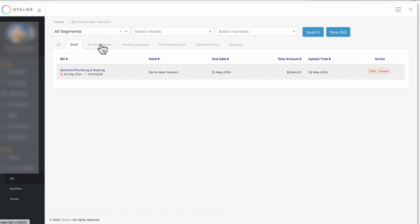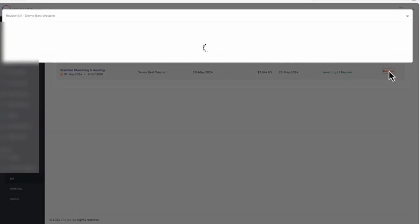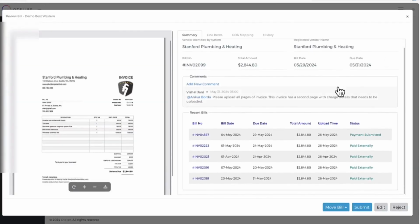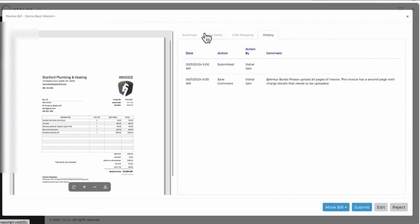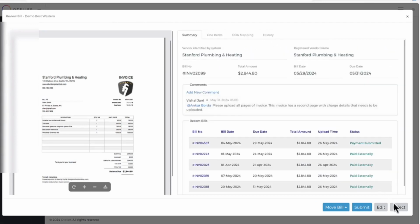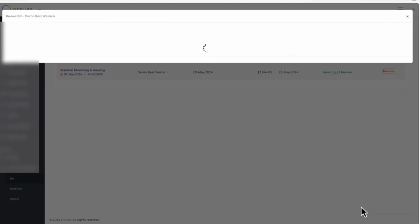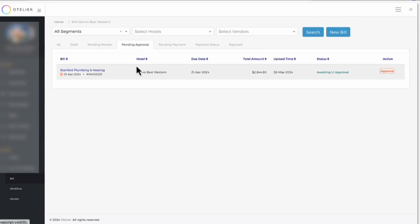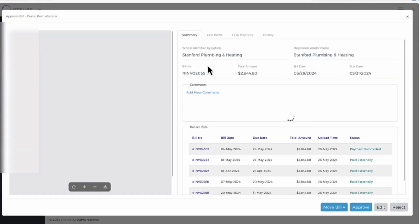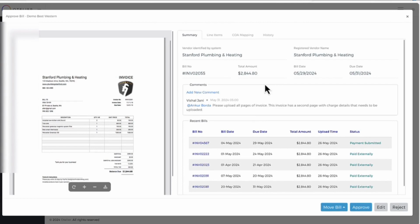The next person in the workflow, if you remember, was the reviewer. They would go in here and click review. They also get a very similar view. They can edit or update any of the coding or make sure that it was done right. They select submit, and it will move it on to the next step in the workflow. At this point, the approver, since it's under $5,000, would go in here and approve. If it was over $5,000, then the person who needs to approve, when they log in, they would see it as something that they would need to approve as well.